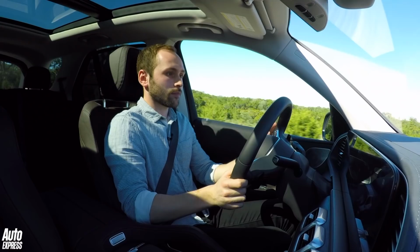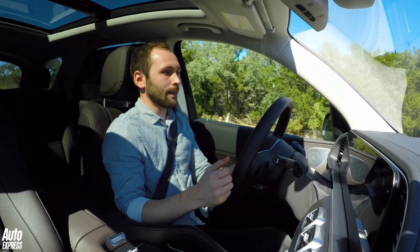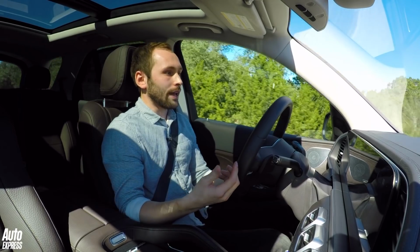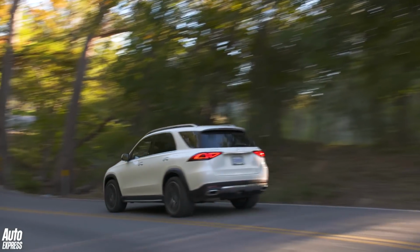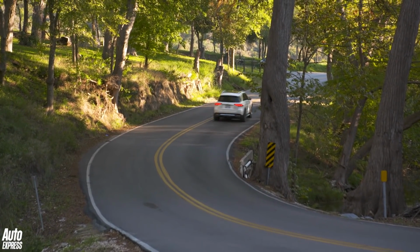There is a new bit of tech that has been added to try and add a little bit more engagement and sort of driver involvement, and it's called Mercedes Curve.